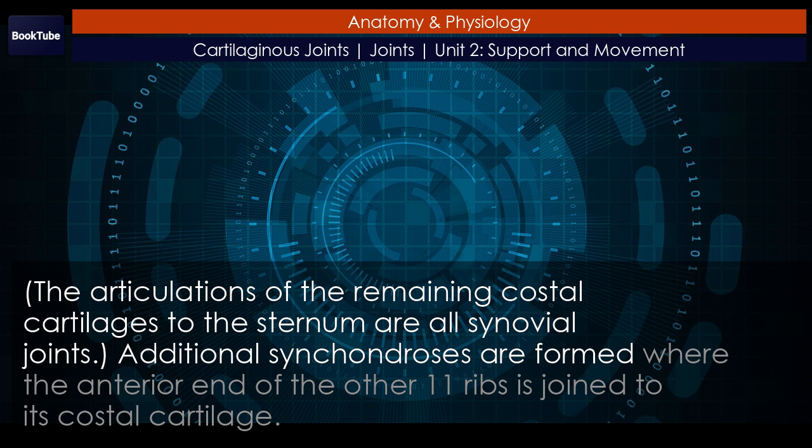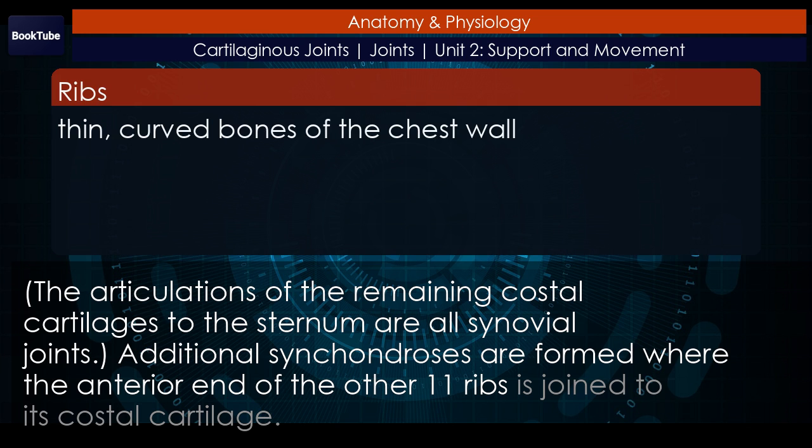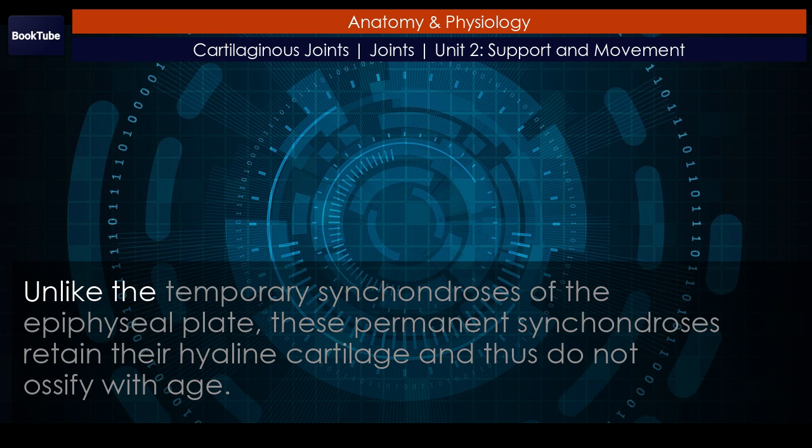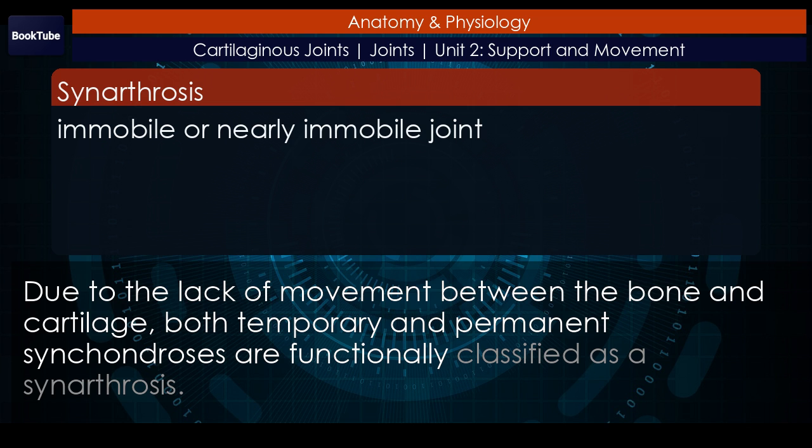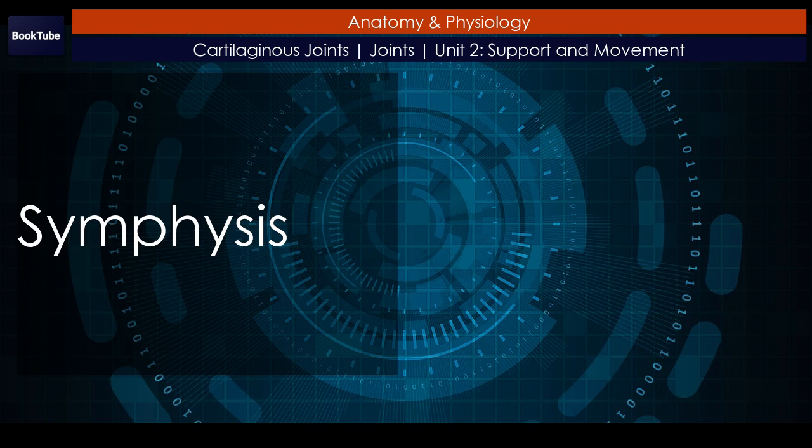Additional synchondroses are formed where the anterior end of the other 11 ribs is joined to its costal cartilage. Unlike the temporary synchondroses of the epiphyseal plate, these permanent synchondroses retain their hyaline cartilage and thus do not ossify with age. Due to the lack of movement between the bone and cartilage, both temporary and permanent synchondroses are functionally classified as a synarthrosis.